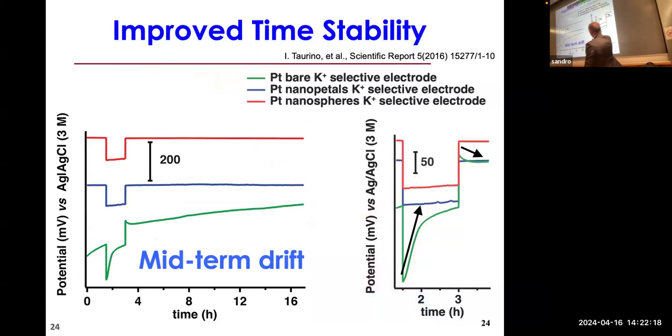You see, non-structured platinum electrode, fairly large drift in a few hours. Both nanoplatinum and nanosphere, same membrane, same set of experiments, dramatically stable open circuit potential. So mission, if you like, accomplished. It is not for the sake of sensitivity, it's for the sake of stability of the measurements, but in any case, nanomaterial gives us an extra advantage in developing our sensors.